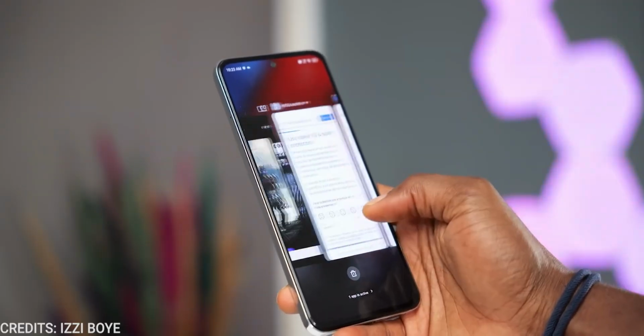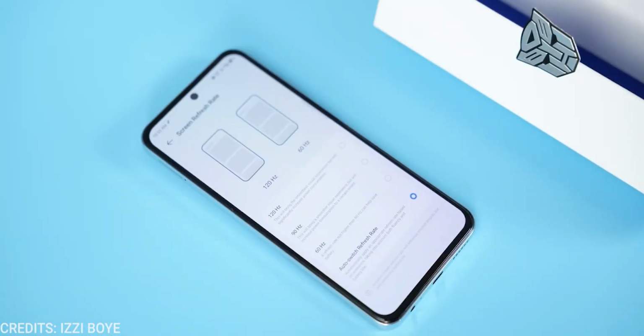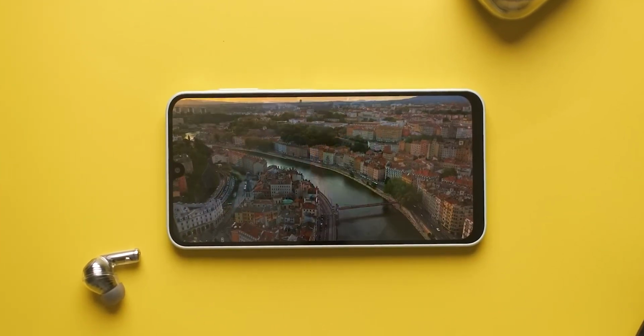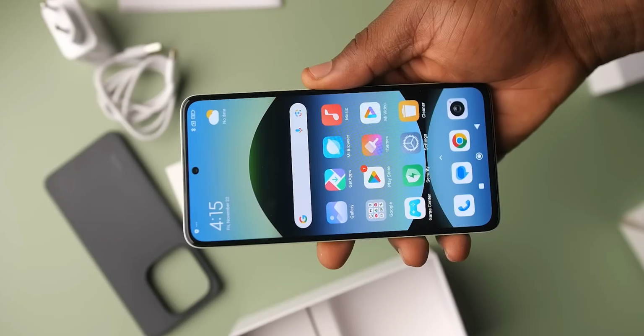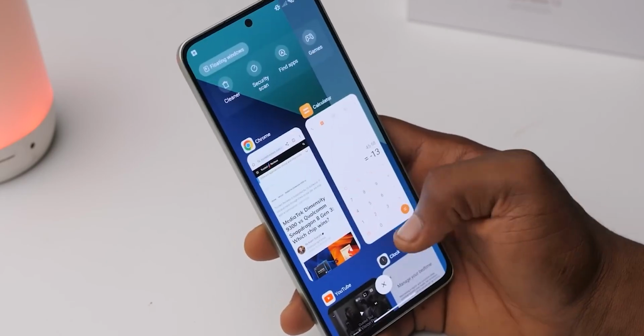The fastest feeling display is the one on the Tecno Spark 30 Pro with its 120Hz refresh rate, while the best color is the one on the Samsung Galaxy A16. Samsung just does it well when it comes to colors, while the Redmi Note 14 has the highest display brightness, especially when it comes to outdoor viewing.